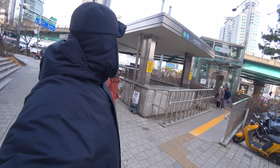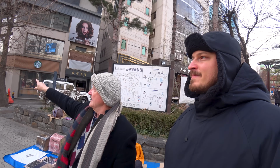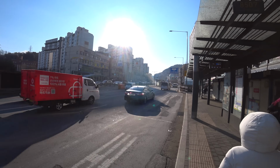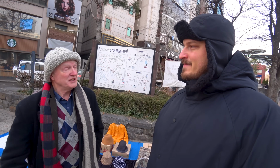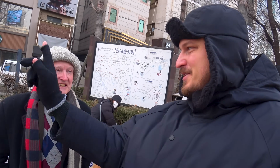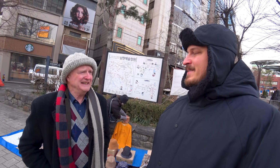So we're in front of Sarang station and that's where we're going to begin. This used to be the only way out of Seoul. Over there's Namhyeon-dong, that's the south pass. And in the mountains over there and in the mountain over here, there lived thieves. Oh no way. They would rob people who came alone down here. So it was a dangerous path. In a way it was. As long as you were with enough people it was fine, but in the evening it was kind of tricky.